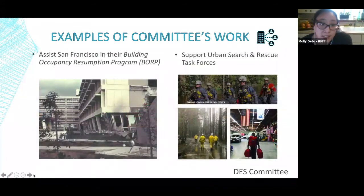We also assist the City of San Francisco in their BORP program, which is the Building Occupancy Resumption Program. That's where local building owners can hire structural engineers to evaluate their buildings now in order to come up with a rapid, specialized response plan for their specific building. Hopefully, after an earthquake event, those engineers will come and evaluate their building and speed up the process with which they can resume using their building.